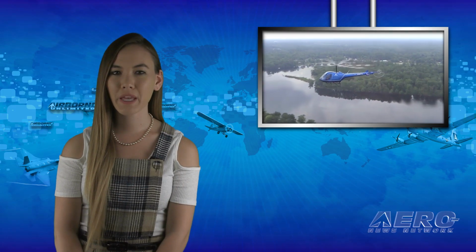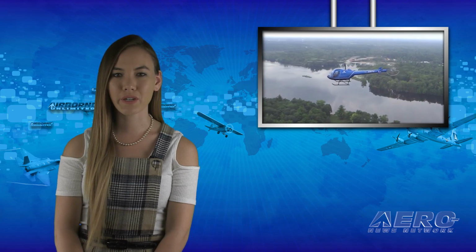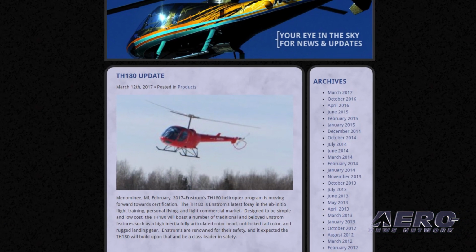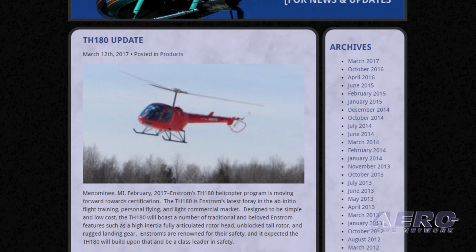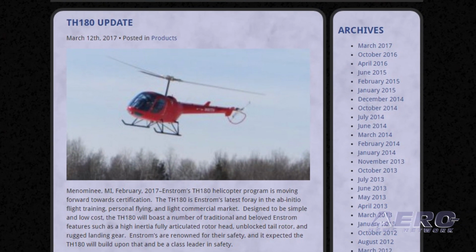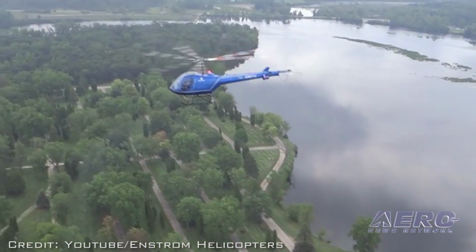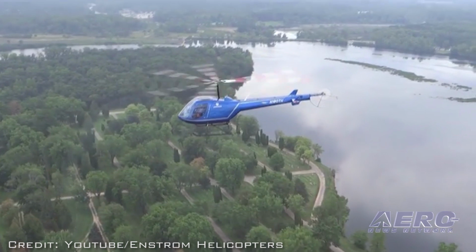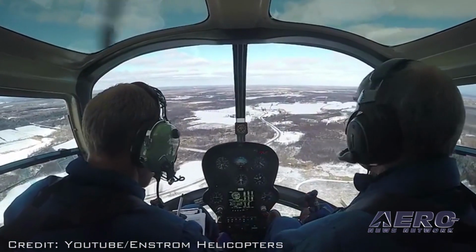Enstrom reports that it's making progress in its certification program for the TH-180 helicopter. The program currently has 2 prototype aircraft in the certification program. One is in flight tests and the other is engaged in a 100-hour ground run, testing the drive system and controls. Several tests have been completed, and the program is steadily progressing towards certification by the end of this year.